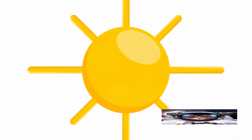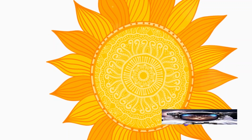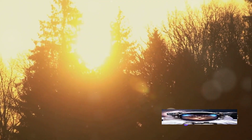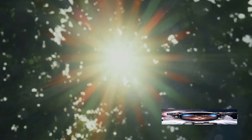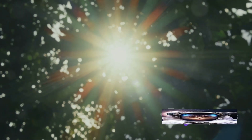At the heart of our sun lies its core, a hotbed of activity where temperatures reach a staggering 15 million degrees Celsius. This is where nuclear fusion occurs, converting hydrogen into helium and releasing an astonishing amount of energy. Moving outwards, we encounter the radiative zone. Here, energy travels slowly, taking thousands of years to reach the next layer, the convective zone. This zone is a turbulent sea of swirling gas, carrying energy to the sun's surface.